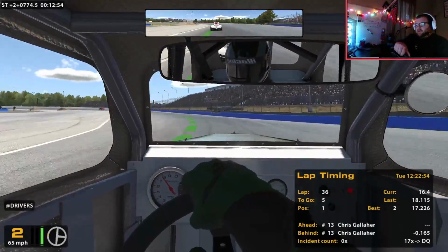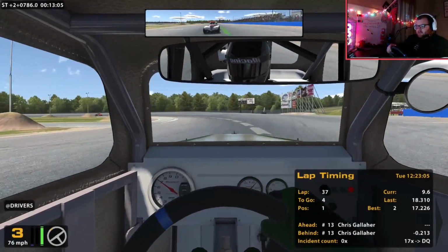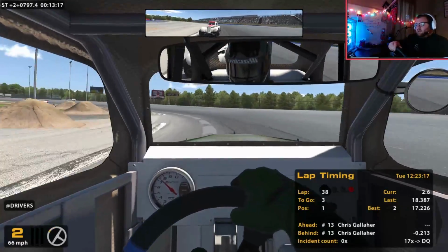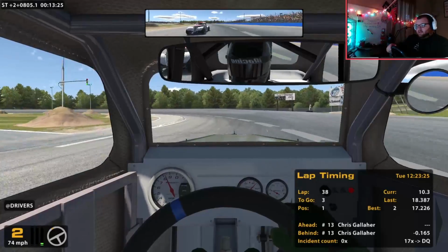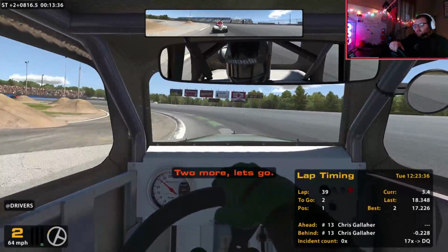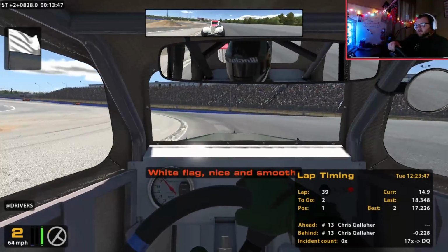Can't say shit, I'm going for the win. That's right, you take that outside, buddy. Oh, baby. Come on. Two more, let's go. Two more laps to go. White flag. White flag.